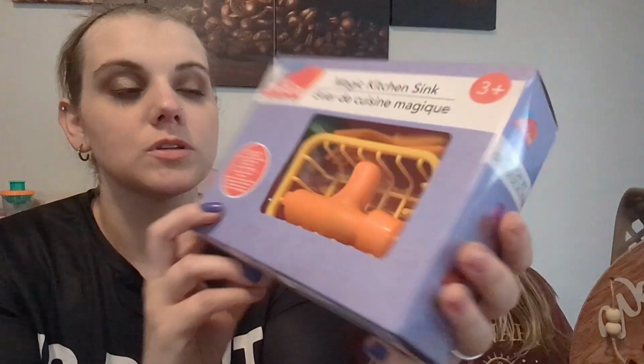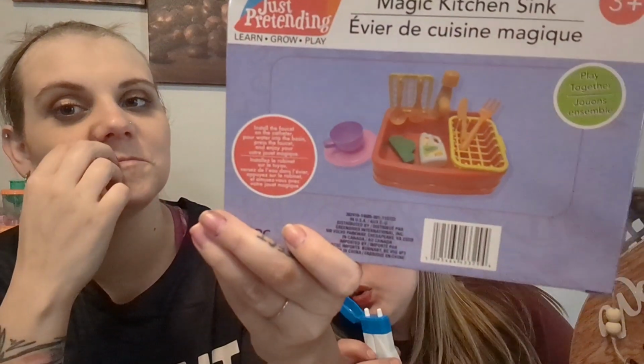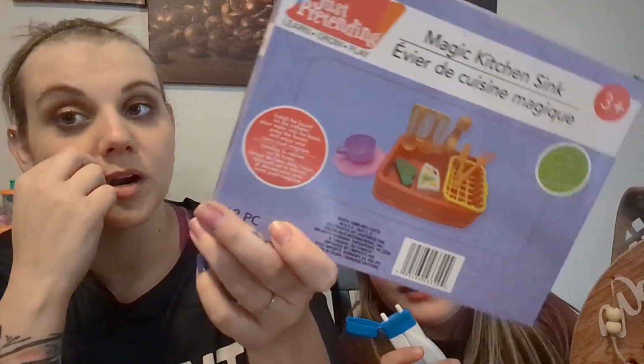What's this, which is kind of cool? Magic Kitchen Sink, from Just Pretending. Enjoy your hometown kitchen. It is Greenbrier. And it was $1.25.